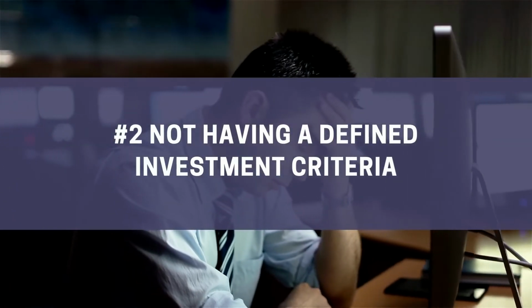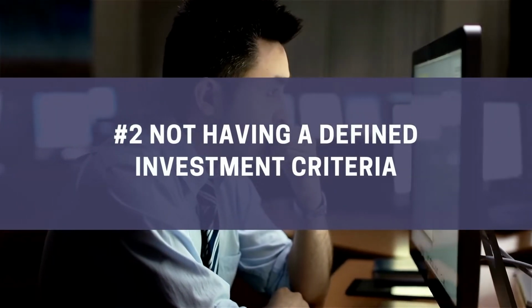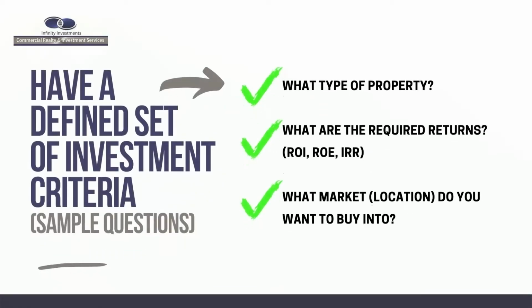People say, "I just want to exchange so I can make more money or buy a bigger property." That's nice. Let's break that down. What type of property specifically? What type of rate of return? And when we're talking rate of return, let's talk the different elements of return: cap rate, cash on cash return, internal rate of return, right? You need to have that set clearly up front, I'd say in writing or just in a concrete fashion, so that you have a guiding post.